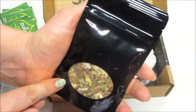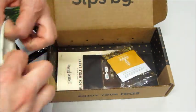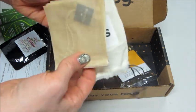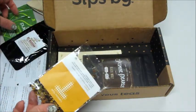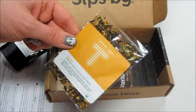That looks good. And because there is loose leaf tea, they send these little reusable bags so you can put the tea in there and then it doesn't get everywhere, which I really like. You normally get a combination of ones that are already in packets and then loose leaf tea. So this one says Dawn.